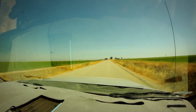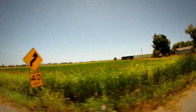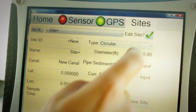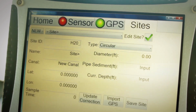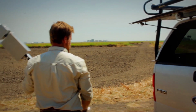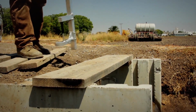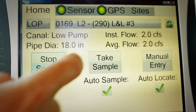The first thing you want to do when you implement the RemoteTracker system is just go through your district and define all the locations where you deliver water. So with other flow measurement devices, you have to enter in the name of the site, all the parameters that are used to calculate the area, and then you actually go and measure the velocity. Once those things are defined in the RemoteTracker database, whenever you return to that site, those are automatically loaded into the program. So now all you have to do is go and measure water velocity, and everything else is done internally with the click of a button.